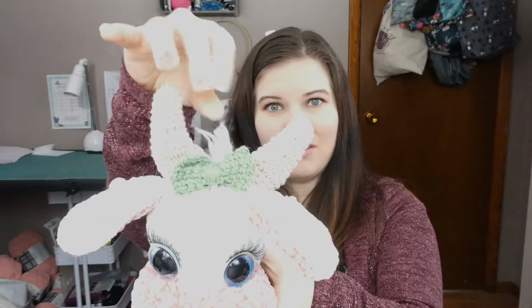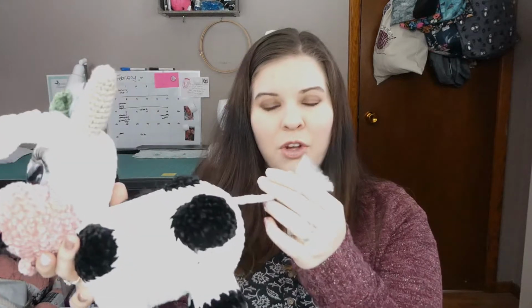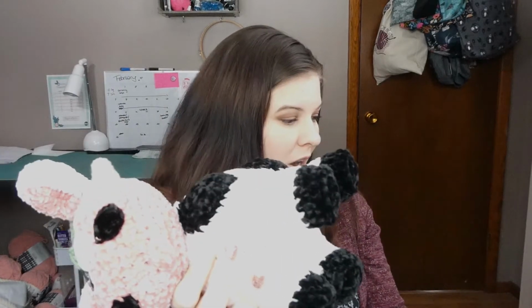Here's them together so you don't think I'm lying. Here's the second one. It's the same thing, same pattern. This one's hair is a little bit longer because it didn't fluff out as much as the other one. And then the tail. So yeah, those are done. I have 2 down and 2 to go.